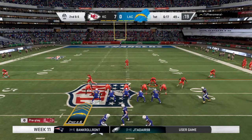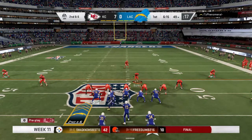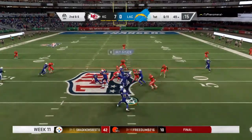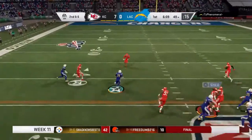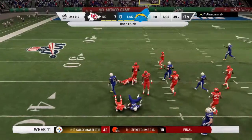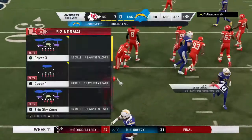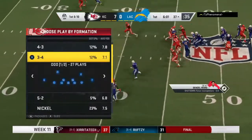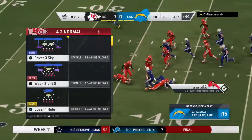Tighten up, tighten up, tighten up. They go with Leonard Fournette, 3rd-year back from LSU. And he is tackled inside the 40, not quite to the 35. 14 yards is the pickup there and a Charger first down.